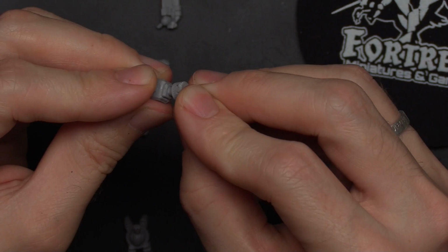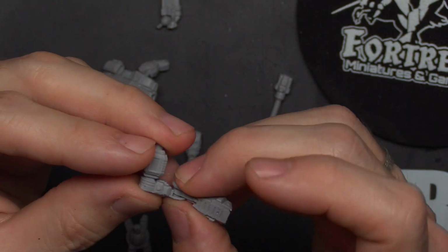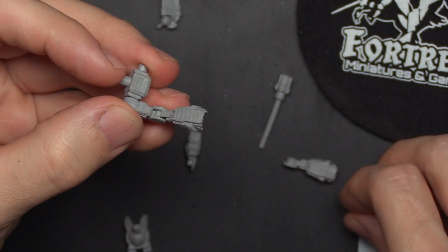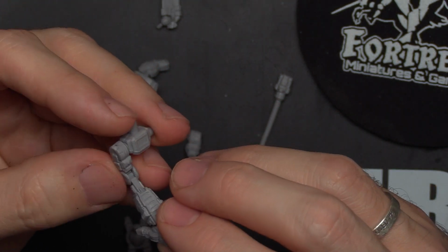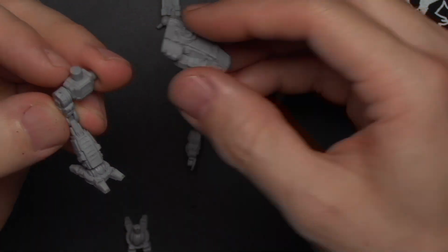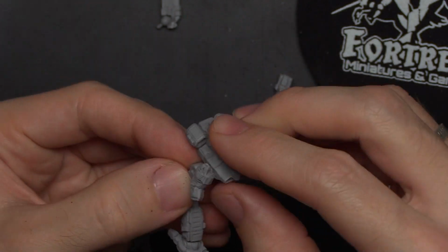The tension fit on that one is just not super good, which is fine. They don't have to be super tight. It's just more like, can I get it to hold so I can use my fingers to hold the model here. All right, so let's see if we can't get the torso on. Get a little dry fit in here.